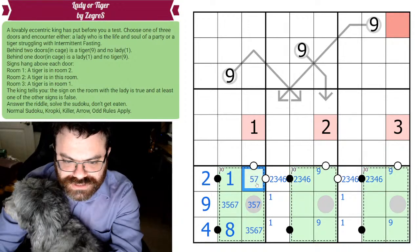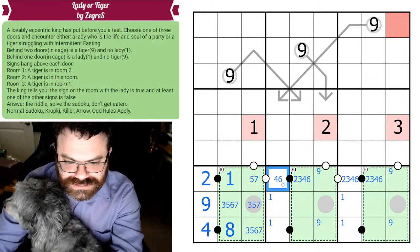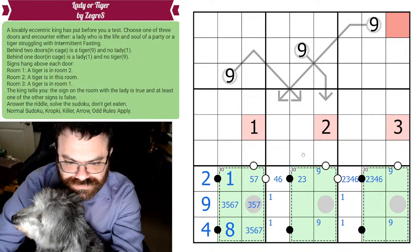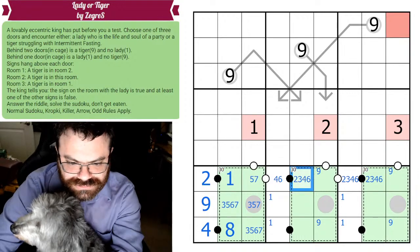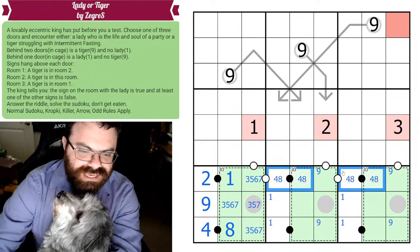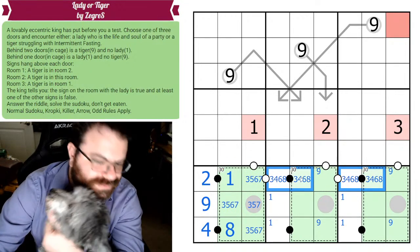So this can't be 3 or 6. Because it's a 5 or a 7, now this can't be 2 or 3. So this can't be 4 or 6. What did I do? Completely did that wrong. One of them is 4, 8, and one of them's 3, 6. I don't know what I did last time, but it was wrong.